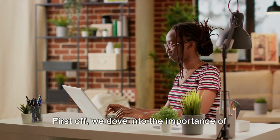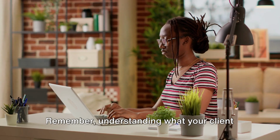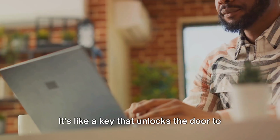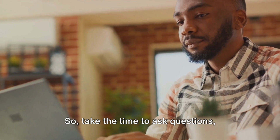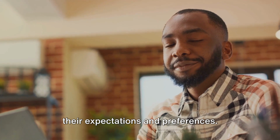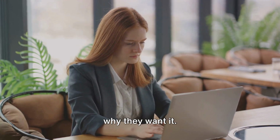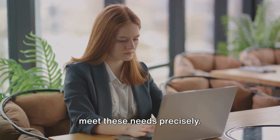First off, we dove into the importance of identifying your client's needs. Remember, understanding what your client wants is the cornerstone of a successful freelancing business. It's like a key that unlocks the door to effective service delivery. So take the time to ask questions, conduct research, and delve deep into their expectations and preferences. This step is not just about knowing what they want, but also about understanding why they want it. That way, you can tailor your services to meet these needs precisely.